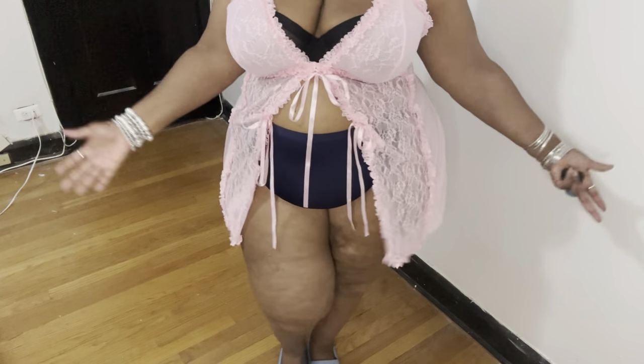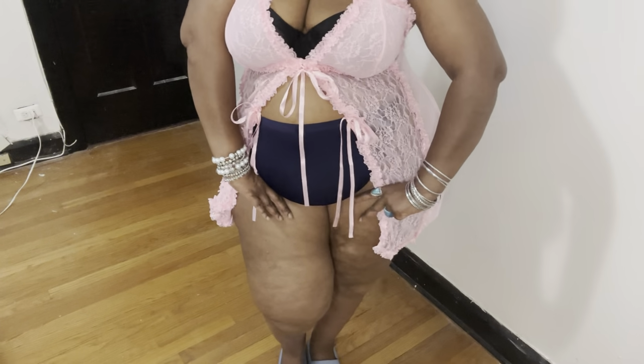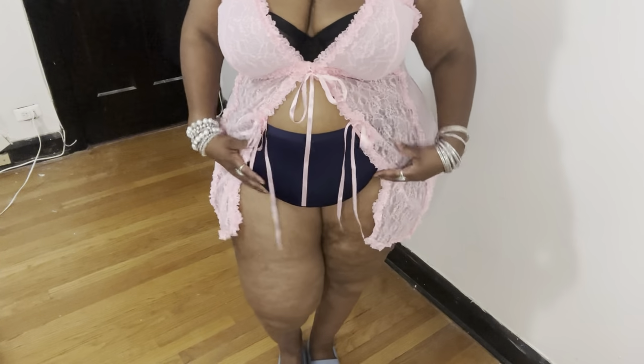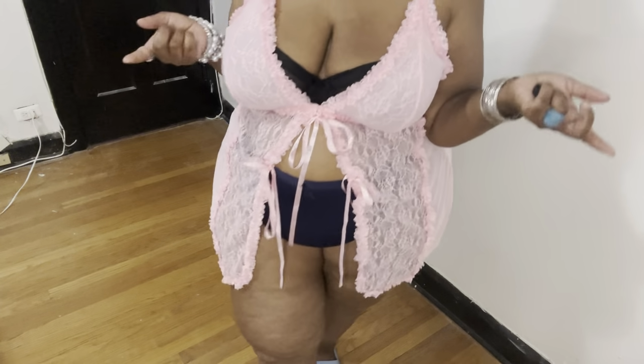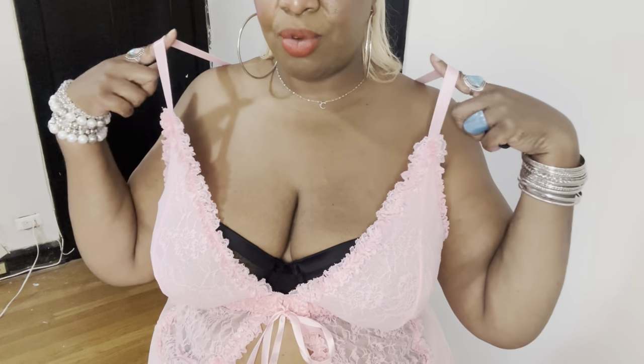Again, if you have a bigger midriff, fupa, stomach, you don't gotta worry about nothing laying on your tummy because this is just open. And it does have adjustable straps as well. I also like this because the straps are real thick, so they're not digging into your skin, which is gonna give you the comfort that you need. And they do adjust.